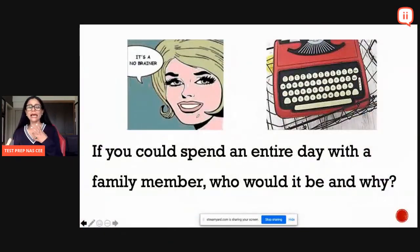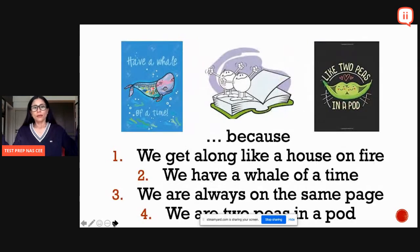If you could spend an entire day with a family member, who would it be and why? I would spend it with blah, blah, blah, whoever it is. I can't actually mention names because if any of my children are watching, then I'm going to get into trouble. They are all very possessive. But let's just say child one or child two or child three, okay? Because we get along like a house on fire. We have a whale of a time. We are always on the same page. We are two peas in a pod.